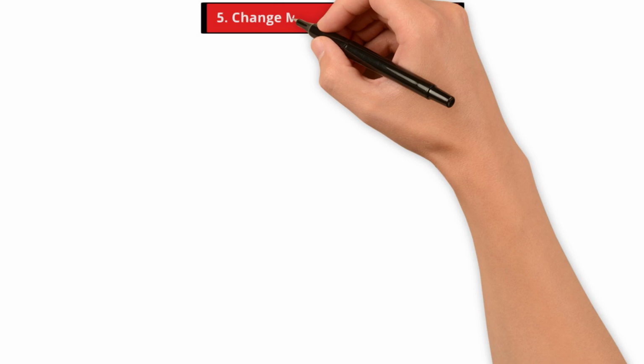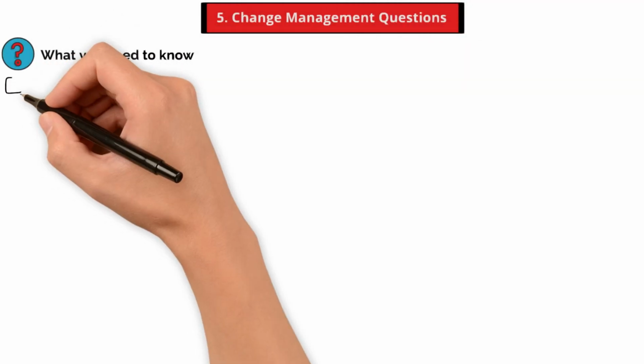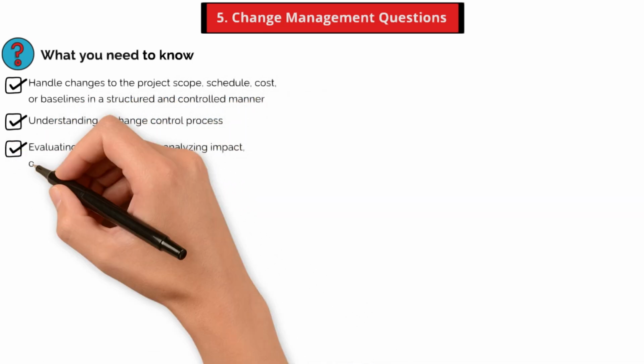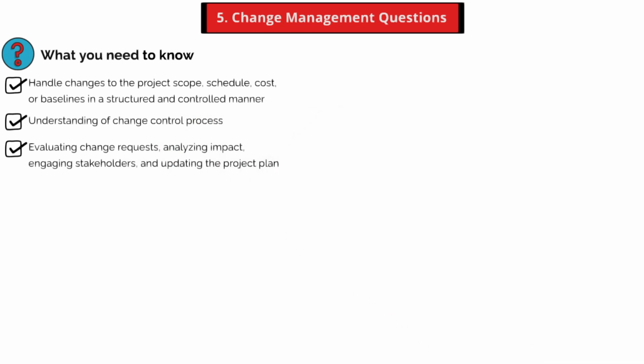Number 5. Change management questions. These questions assess your ability to handle changes to the project scope, schedule, cost, or other baselines in a structured and controlled manner. These scenarios test your understanding of PMI's change control process, including evaluating change requests, analyzing their impact, engaging stakeholders, and updating the project plan and documentation accordingly.